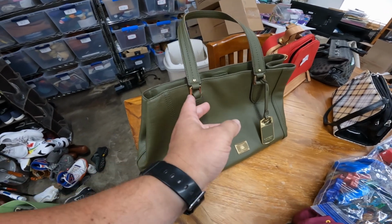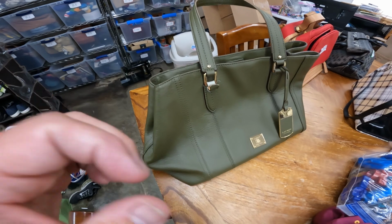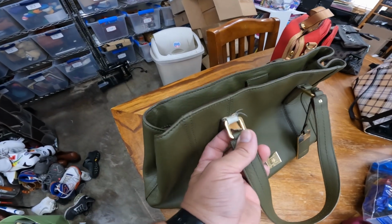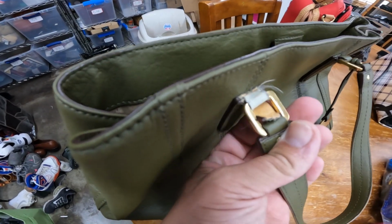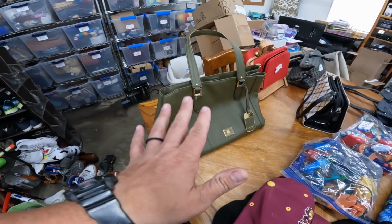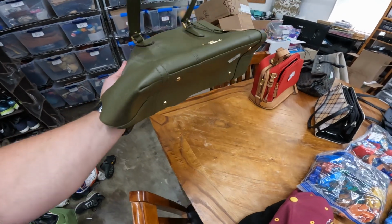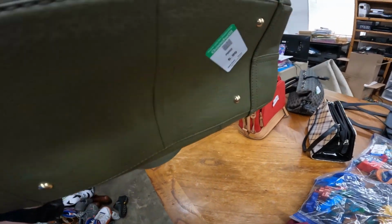Now with this rip right here on the handle, I might have to let it go a little bit cheaper, unless I can fix it myself. I'm not sure. It's not a major thing, but I don't know. I might not attempt to fix it, but I feel like I could still sell it for $30 probably. Somebody would still be interested in this bag. So I paid $6.99 for that one.